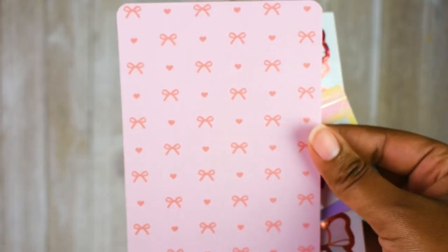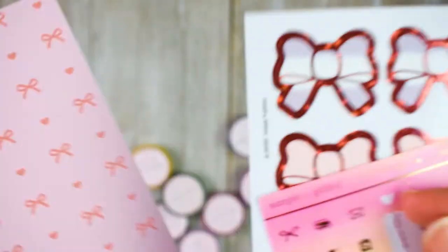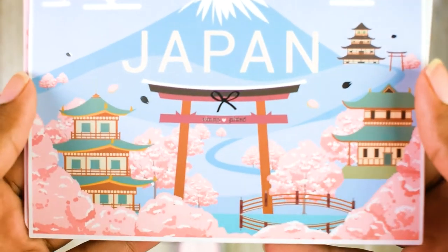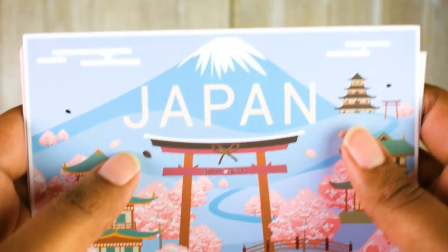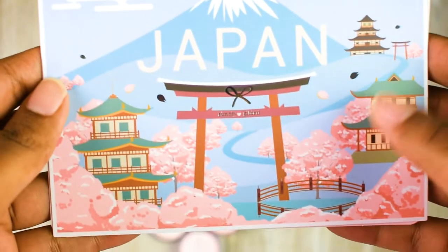And here we have this cute little printed journaling card that came with it. And this is actually something that came with the roll of washi that I got. Look how cool that is. All the buildings and the structures and Mount Fuji. Is that what it is? Mount Fuji in the background. Japan. Oh, this is just so nice.